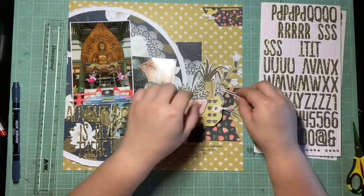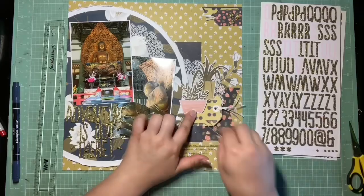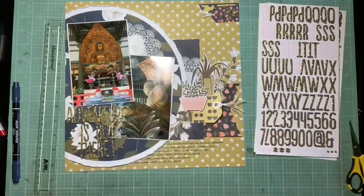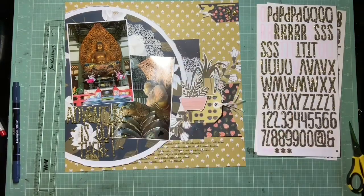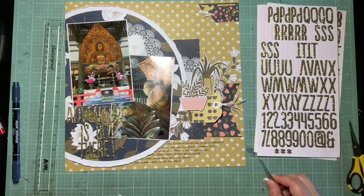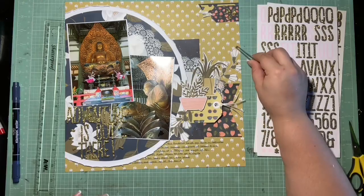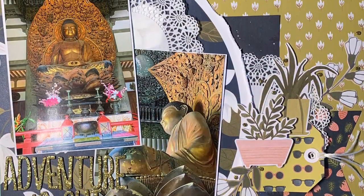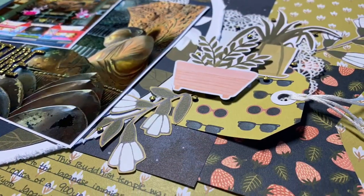So I got that journaling down, and then I went back to my thicker sheet. They always give you all of these periods. I don't know why. Thicker sheets always give you all this extra punctuation I never seem to use. So I decided to sprinkle these glitter dots across this florally embellishment cluster, and it just makes it sparkly. Adds gold into another place. So I really like how that ended up looking.